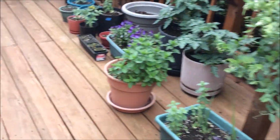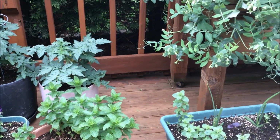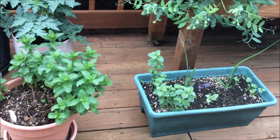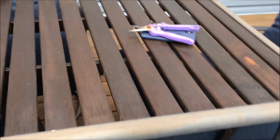Anyway, I'm gonna harvest those onions and oregano. That lemon verbena.